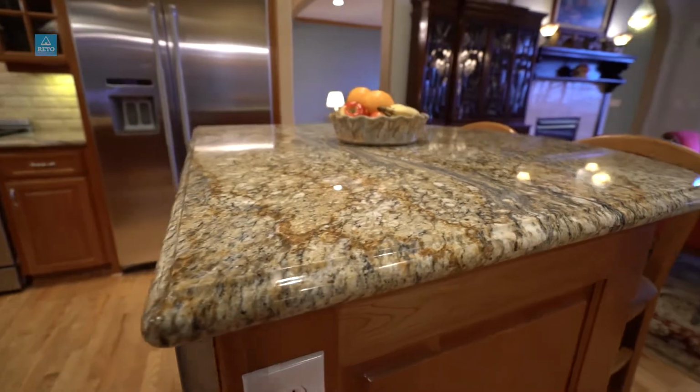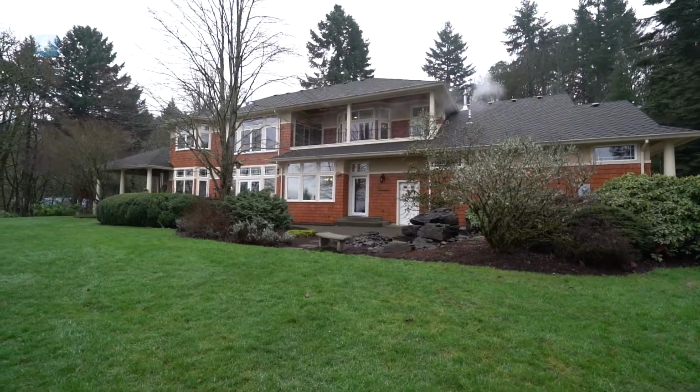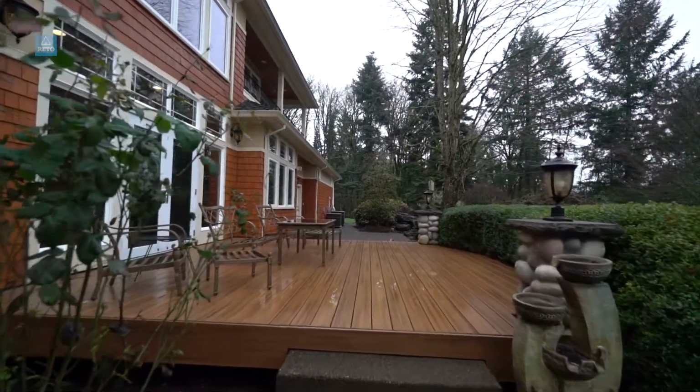Enjoy complete serenity from one of the 2 covered porches, or while on the new deck overlooking the expansive views.